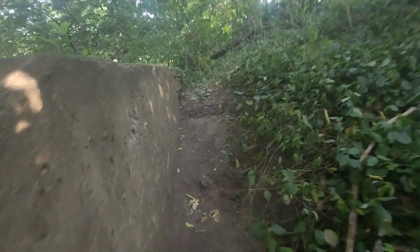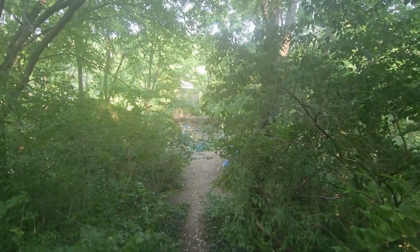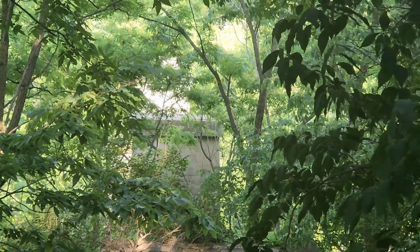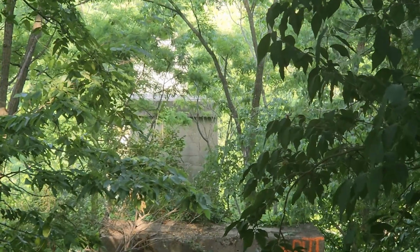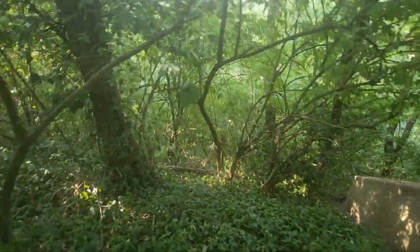Jump up here real quick. Wow, that's a great find. That is a great find. See if I can kind of zoom in. There we go. There's one of them, one of the big pillars. All right. Check it out and see what we got.